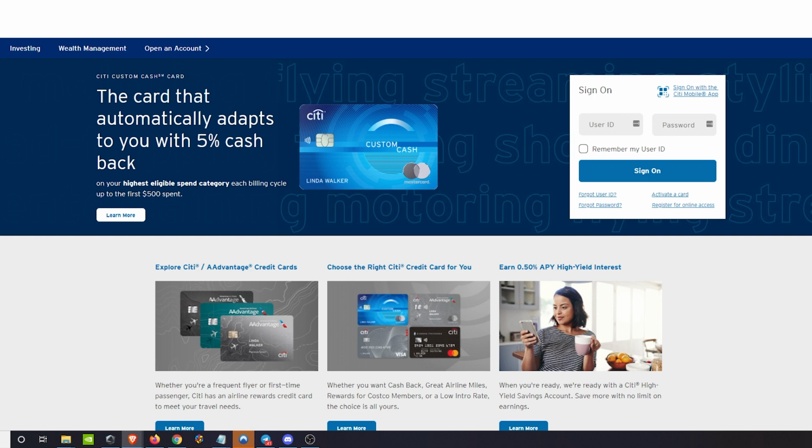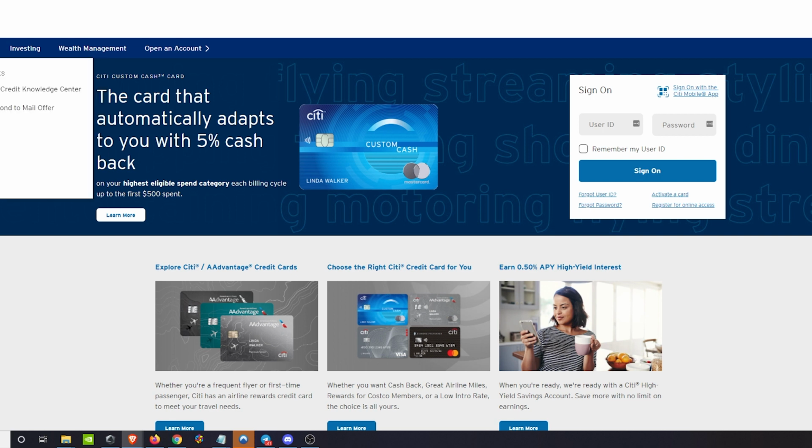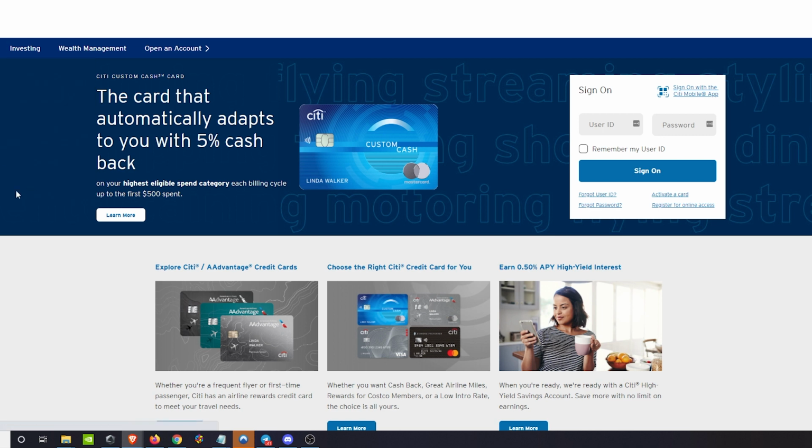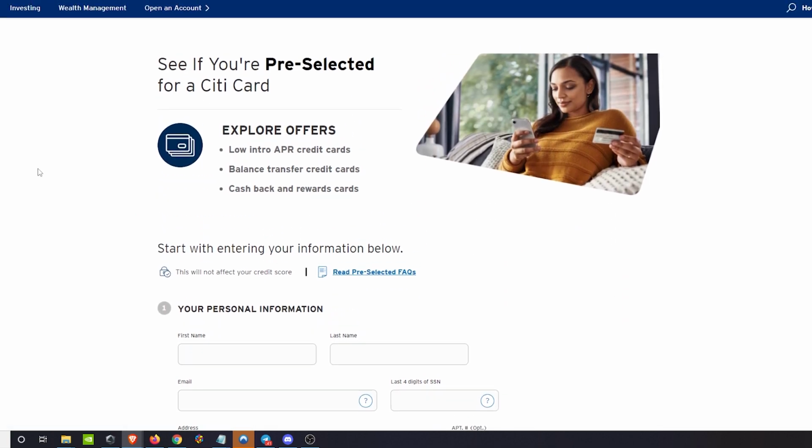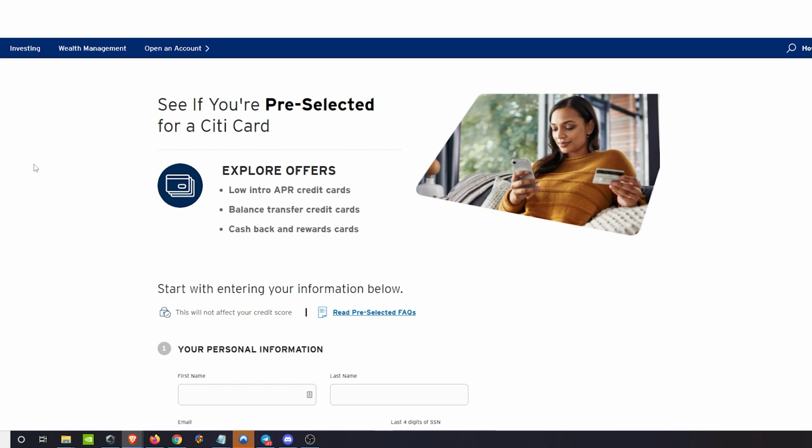Okay, let's jump over here. Citibank itself does do a pre-qualification. I'm starting here because I say do this and take it with a grain of salt. If we come up here under credit cards, it says view all credit cards, see if you're pre-selected. The link is also on walletmonkey.io, and this loads up to see if we're pre-qualified. This does not pre-qualify you for the store card. I just want to make that crystal clear, because the Best Buy credit card is not listed on Citibank.